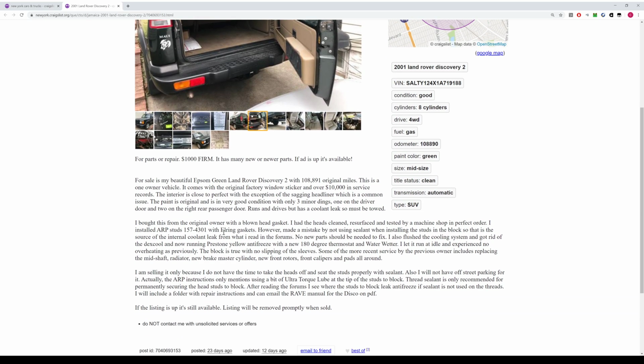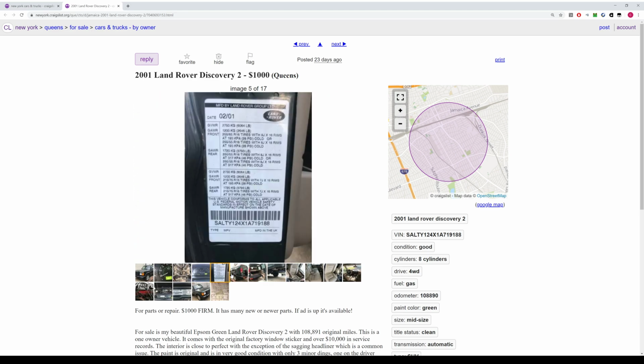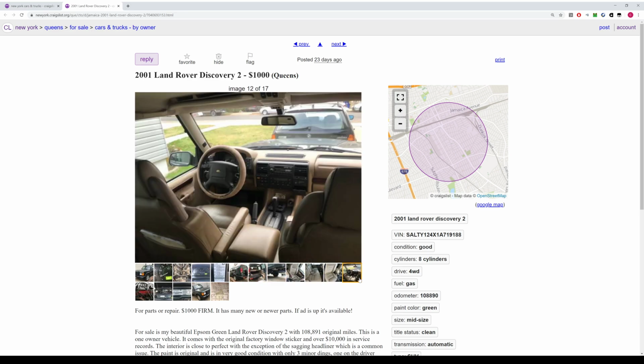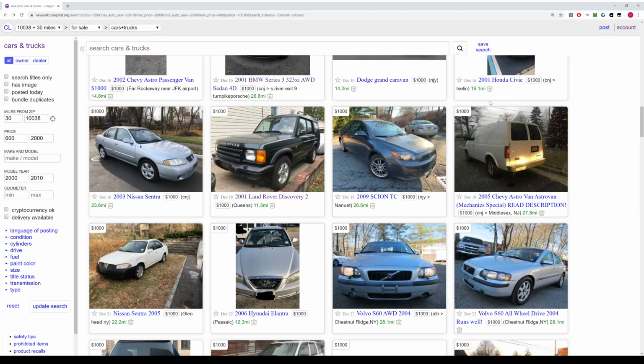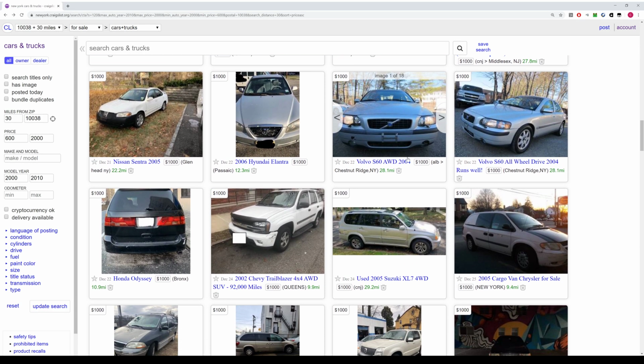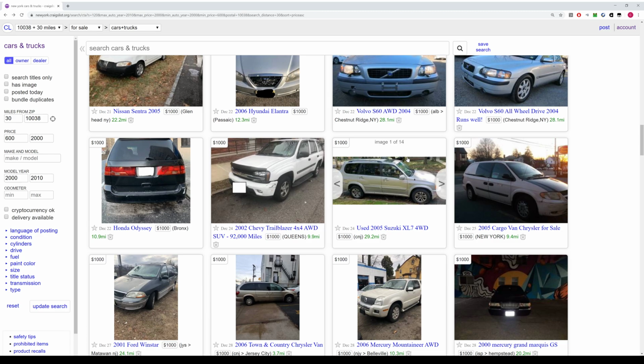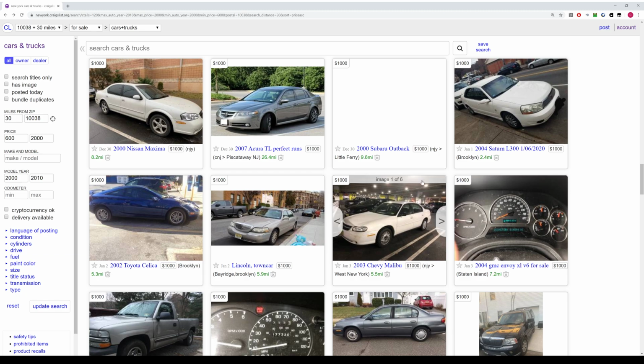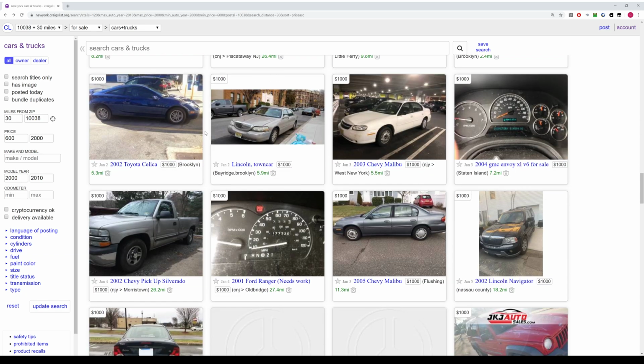This Land Rover, blown head gasket. Come on. New coolant leak. I bet the interior's nice. Look at that. I mean, Land Rovers in general of the 2000s have nice interiors from what I've seen, and then you kind of show up and it obviously has a little bit more wear in person, but the engines and just drivetrain are sort of a big issue.